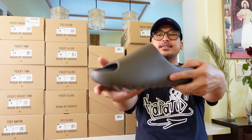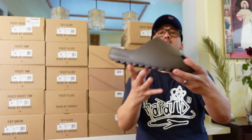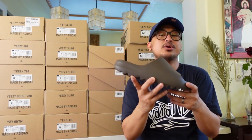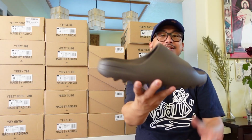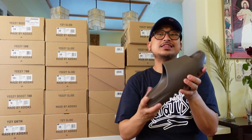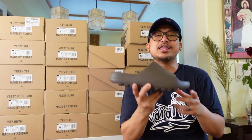All right. Now, Yeezy slide suit colorway. We double up on this one. We actually let the other one go, but I'm still happy I got this because this is one of the earth tone dark colorway that you could definitely use on an everyday basis.